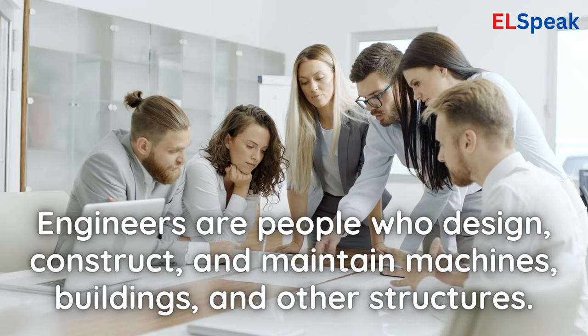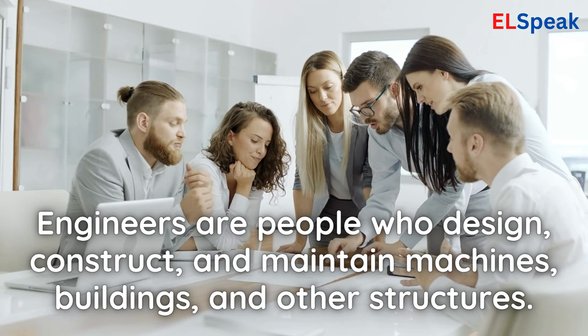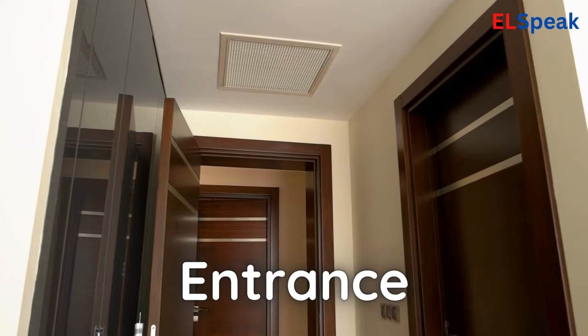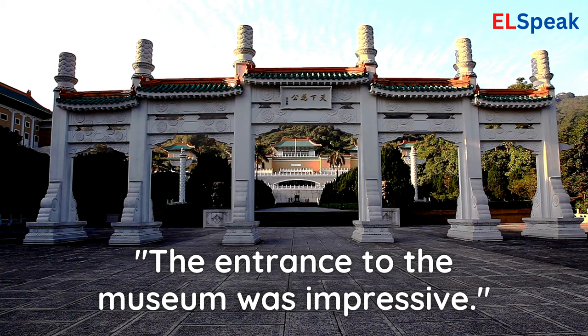Engineers. Engineers are people who design, construct, and maintain machines, buildings, and other structures. The engineers design the bridge. Entrance. An entrance is a way in or out of a building or a room. The entrance to the museum was impressive.